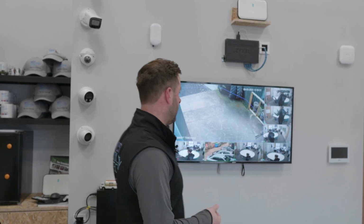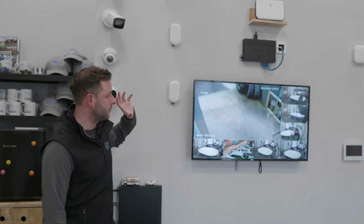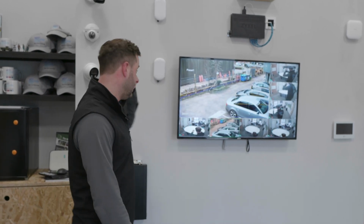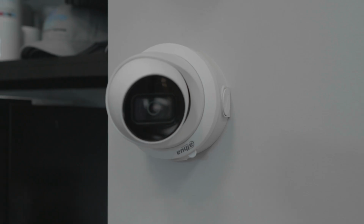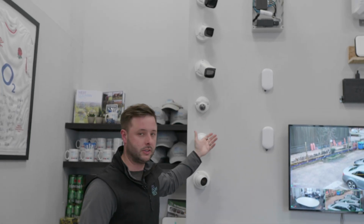As you can see behind me, this is a CCTV recorder, and we've got the screen here showing all of the cameras we've got installed. We've got 2 cameras outside, a number plate recognition camera. These are all the different types of cameras. Just to quickly run through it, these are called turrets. This is a mini dome, and these are bullet cameras, and they vary in features. This is just a standard camera that will just record.